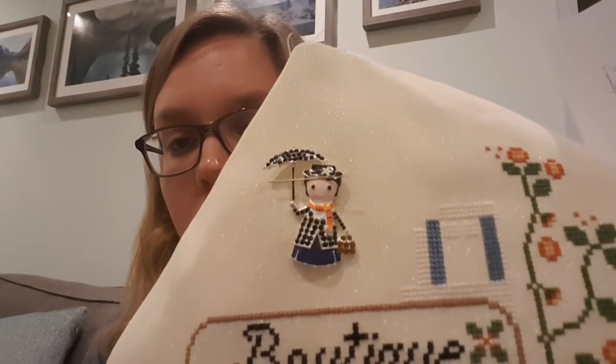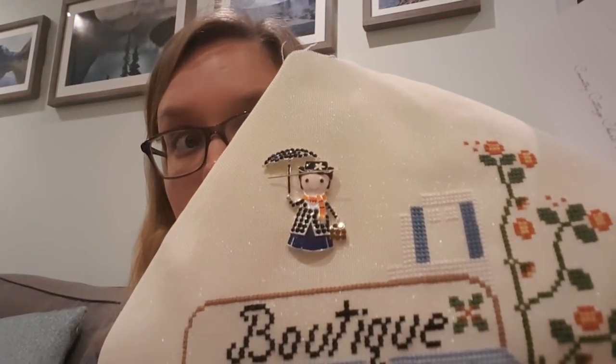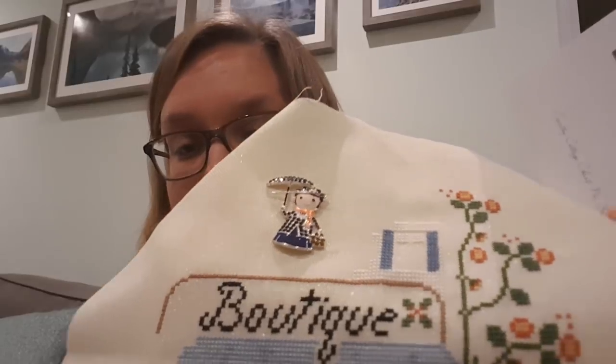And my needle minder is Mary Poppins from Needle Keep Emporium. My mind went blank for a minute. And that is all being stitched with Anchor thread. Yeah, all Anchor. Okay, that's that one.